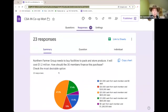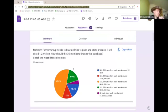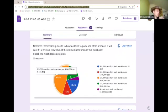All right, we're going to buy some facilities for packing and storage, and it's going to cost 1.2 mil. Boy, that's a lot of money. How should the 30 farmers finance this purchase? The majority, which is not over 50%, but the highest answer, was $20,000 cash from each member and $600,000 in debt.